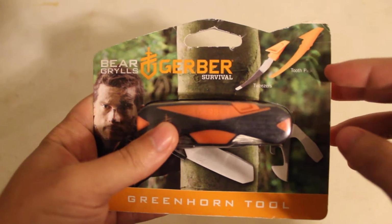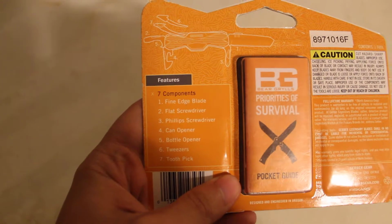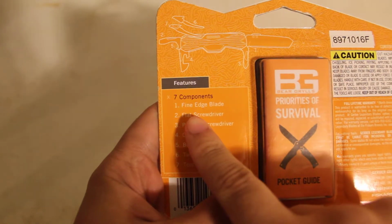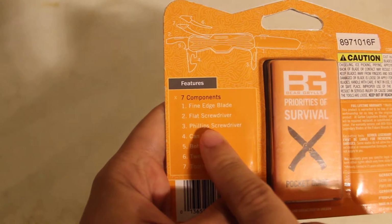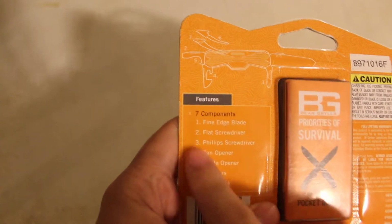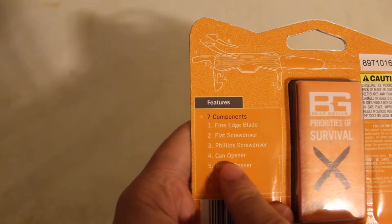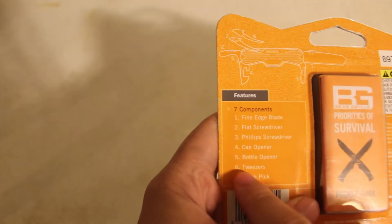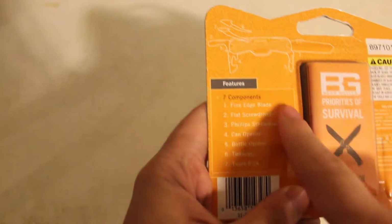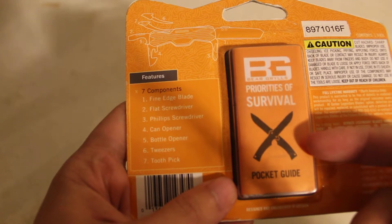You get a pair of tweezers, your standard toothpick. So you get a fine edge blade. Flat screwdriver. Phillips screwdriver. Another free. Where is free? Right there, it's free. 4 is a can opener. 5 is a bottle opener. 6 is your tweezers. And 7 is your toothpick. So those are the tools. And then of course, his little survival pocket guide.